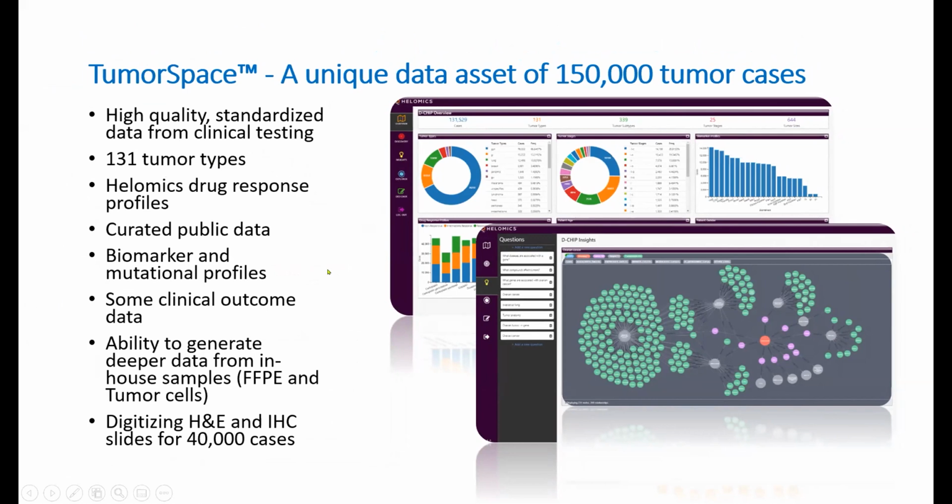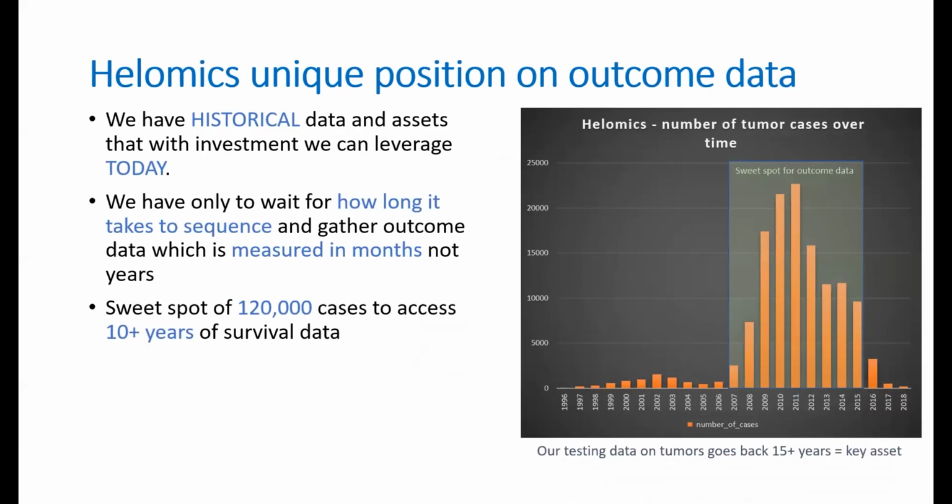They have the drug response profiles to it. They have the biomarker mutational profiles. They have some of the clinical outcomes, and they're currently in the process of digitizing over 40,000 cases. So a histologist or a pathologist can look at a histology slide of these 40,000 cases, and people that are interested in drug development from the clinical side on down can use Holomics and this tool to help them further refine their drug development program.